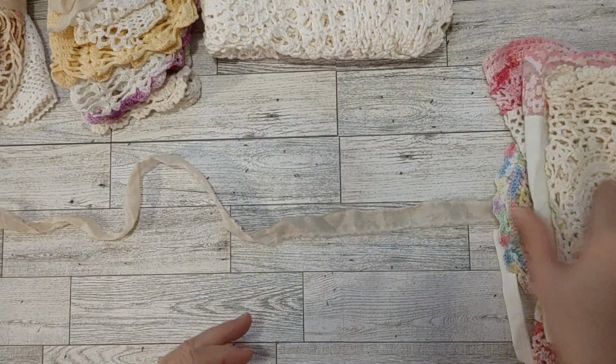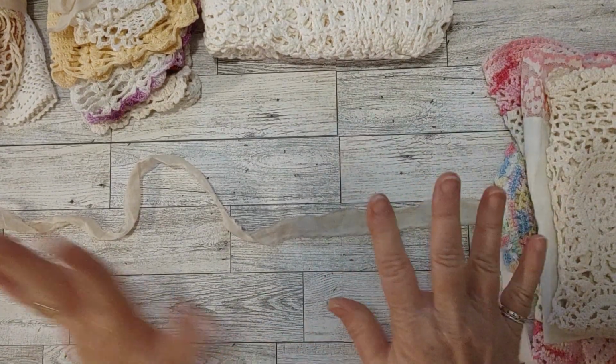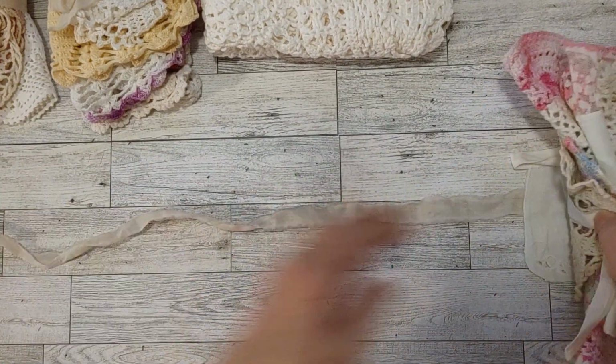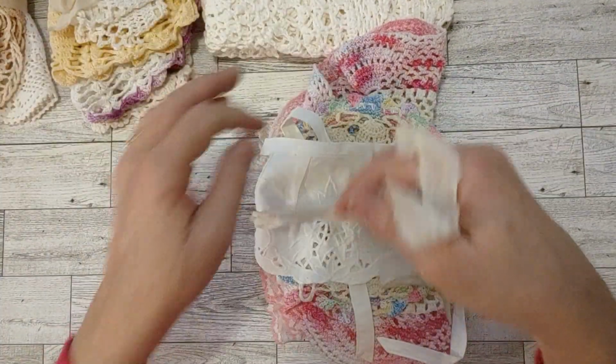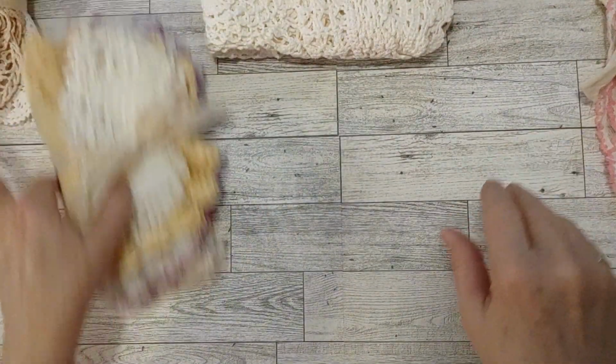That linen, I don't know how old it is. It seems like it's been around for a while. So that is one. Let's move on to the next one. I'll tie that back up later. Next one here.